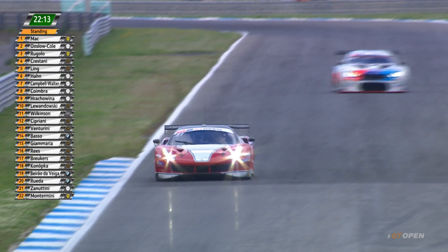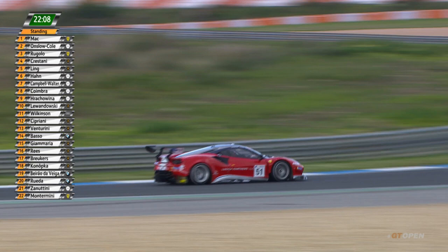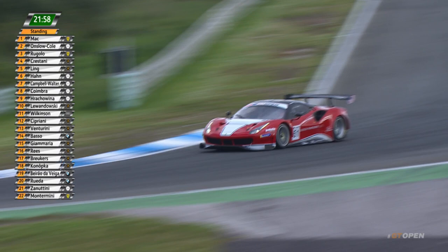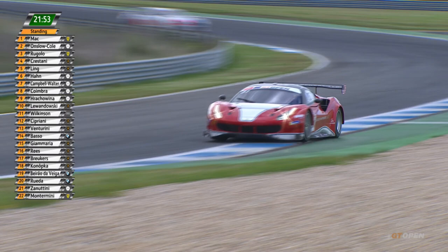So it's Ferrari from Mercedes, Ferrari, Lamborghini, Lamborghini, Mercedes in the top six. Also got Audi and BMW well represented in the field. Mikel Mack, is this lap going to be an improvement? He's currently just over 0.2 seconds clear of Tom Onslow Cole.